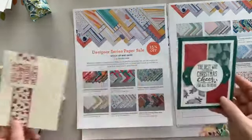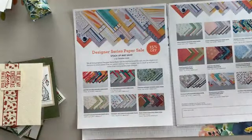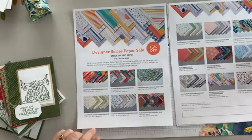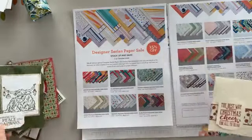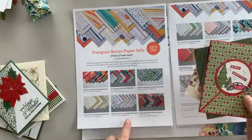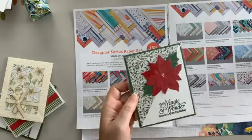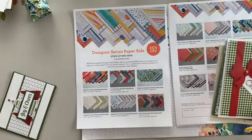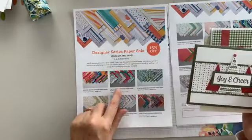these are from some of the holiday paper. This one is from the 'Tis the Season Designer Series paper. That's what this one uses. And this one uses, ooh, I don't know which one this uses. I think it uses the Poinsettia Place. Oh, yep, there it is right there. That's the paper right there. And this one uses some of the paper. This one uses the Trimming the Town paper, I think. Trimming the Town. This is the Poinsettia paper. Another Poinsettia paper. And this one, I believe, is in the Toll Tidings paper. And this one, I think, is in the 'Tis the Season.